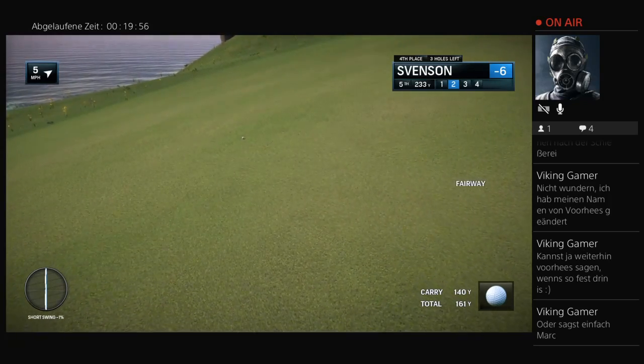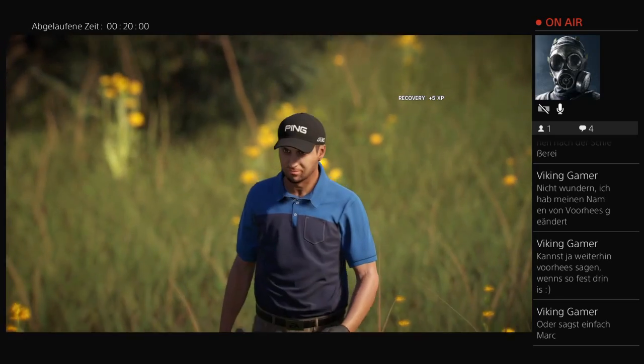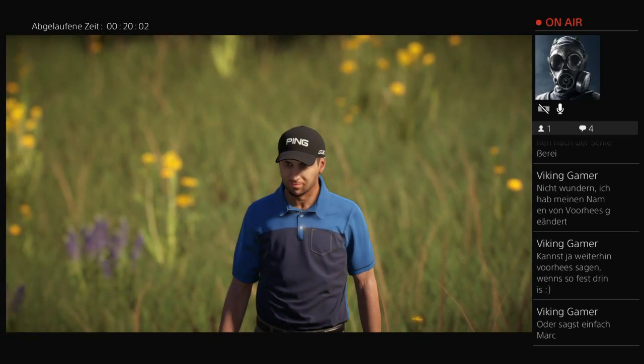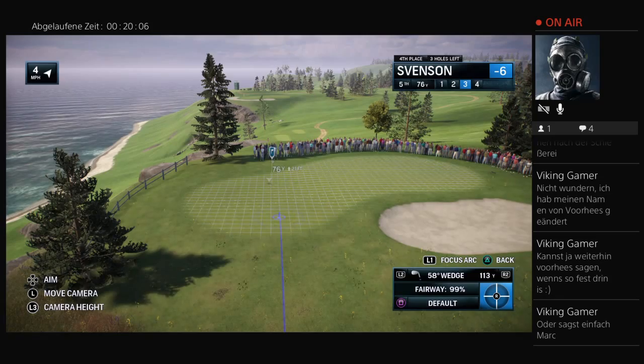So from the rough back to the fairway, that's the right way to go. Yeah, didn't take the bait. And at least now, he's only going to play the price of a poor tee shot. Still got a good chance, though, getting away with par.